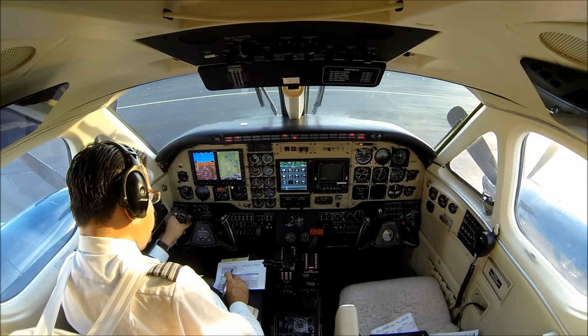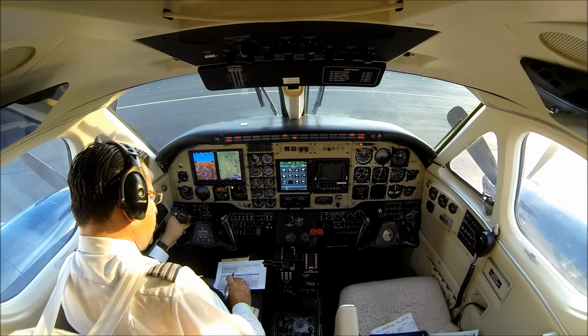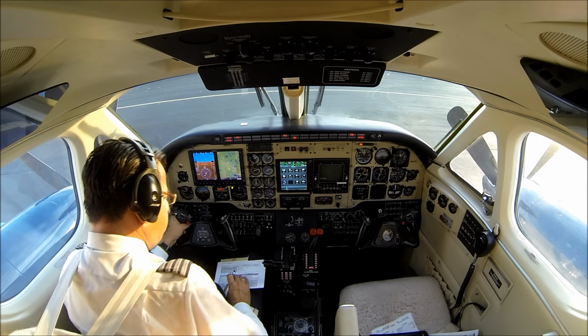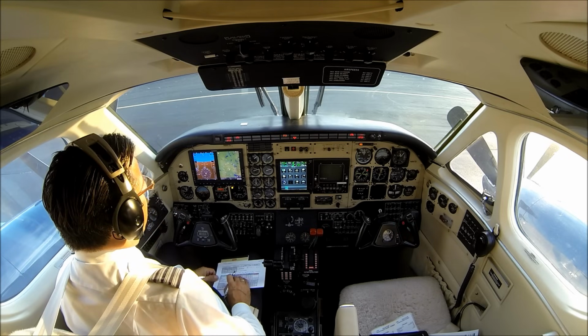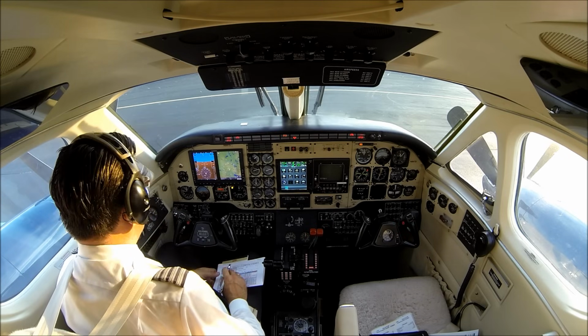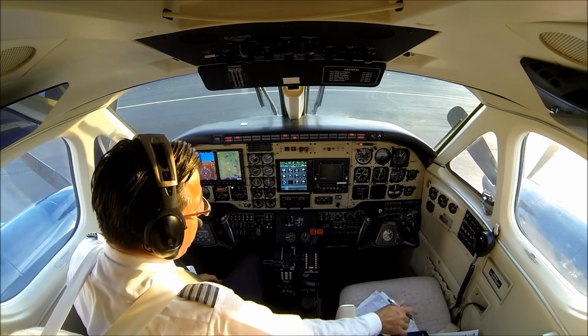Cleared to LaGuardia Airport via direct Carmel, Victor 123, direct. Initially 3,000, expect 5,000 feet in 5 minutes, frequency 120.8, the code 4233, 847 Delta. 847 Delta, readback correct. Thank you. Contact departure 120.8.